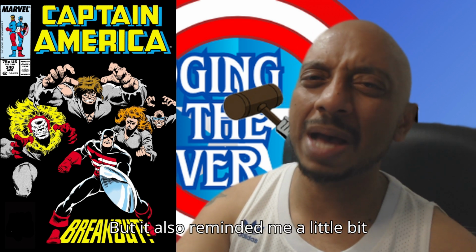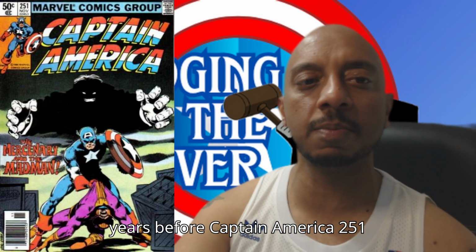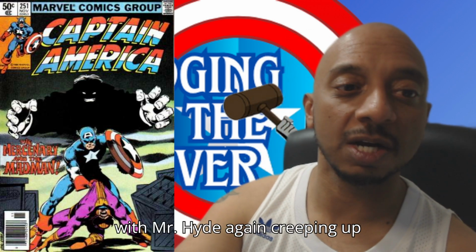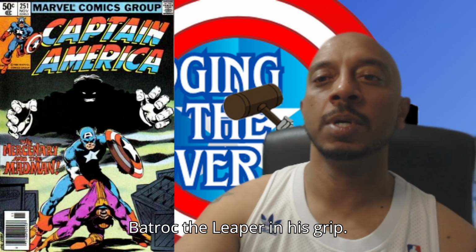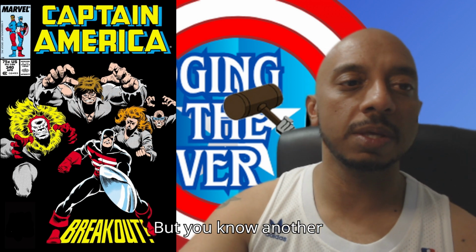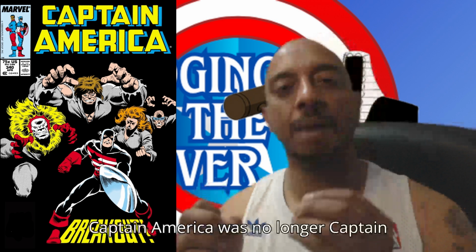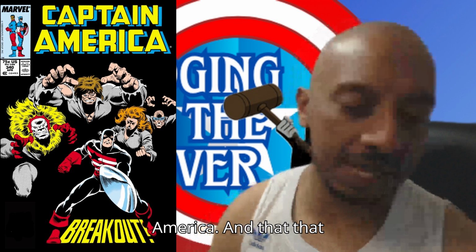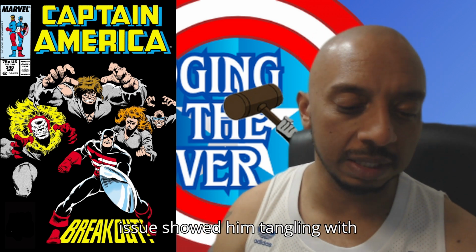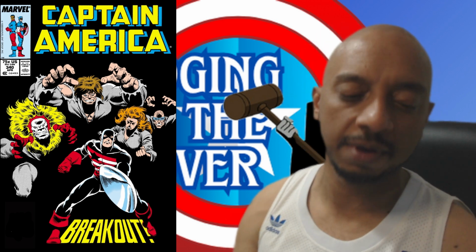But it also reminded me a little bit of an issue that had come out years and years before, Captain America 251, with Mr. Hyde again creeping up on Cap. Here he's holding Batroc the Leaper in his grip. But that was another one of that era when Captain America was no longer Captain America, and that issue showed him tangling with pretty insurmountable odds, but he came out on top as he always does.